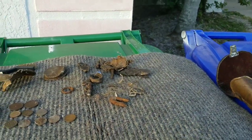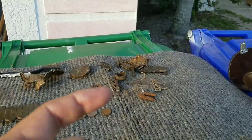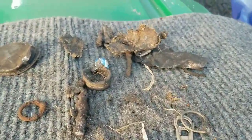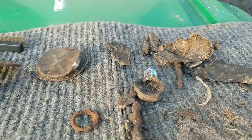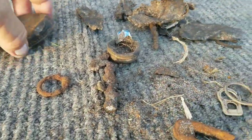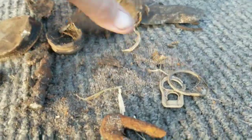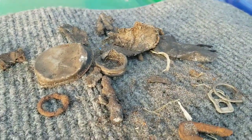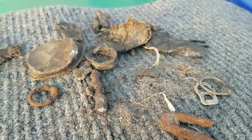Okay, Detector Rats, it is roundup time, and then we'll get to that giveaway. Sweet stuff. Alright, bits of trash. This isn't all the trash. You saw some bigger pieces earlier. But always something interesting out there to find. And yeah, you got to go through a lot of trash to get the good stuff. And good stuff is kind of subjective.